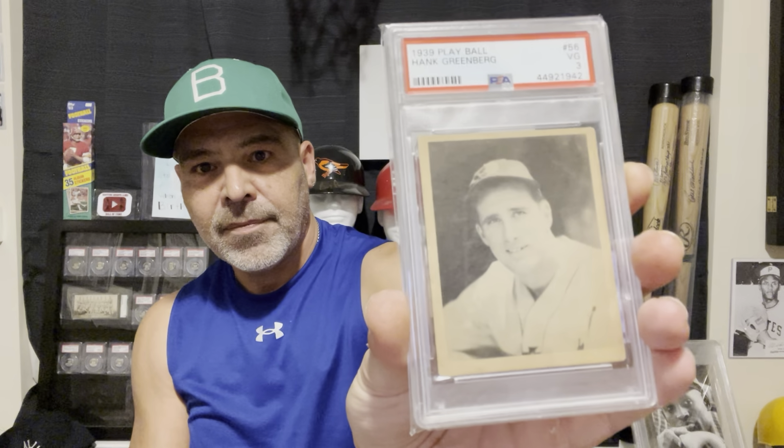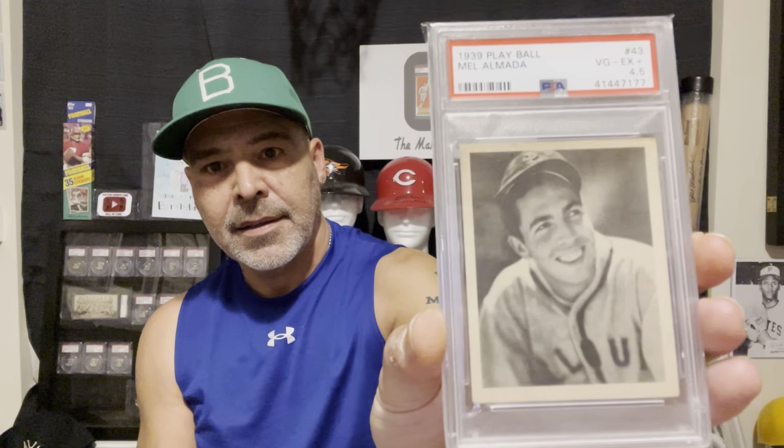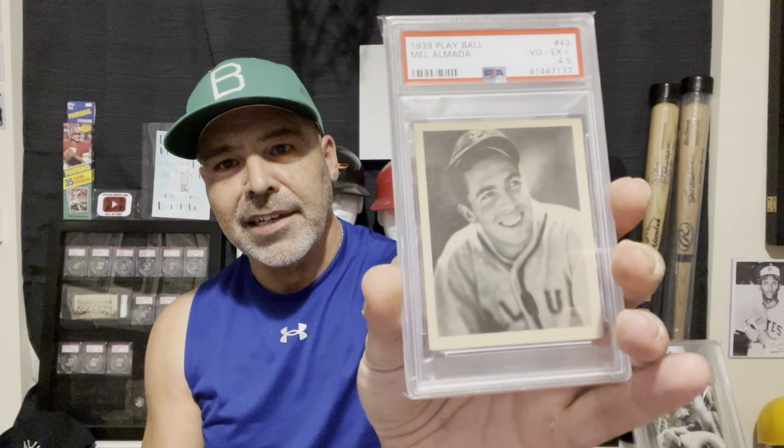Here's a Hank Greenberg. Now this guy is the Jackie Robinson of Mexico. He was the first Mexican player in the National League, and that is Mel Almada. Did I say in the National League? If I did, I meant in pro baseball, in the major leagues.